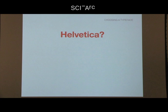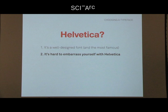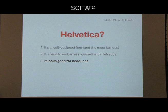Emmett, I think you've mentioned Helvetica in class, right? Okay, so here I am to tell you, don't do it. Or at least I'll make a good argument. Here are some things about it. It's a really well-designed typeface, and the most famous. It's really hard to embarrass yourself with Helvetica. You won't. So that's good. In some sense, if you don't know what to do, that's a good typeface to start out with, right? It actually looks quite good for headlines.